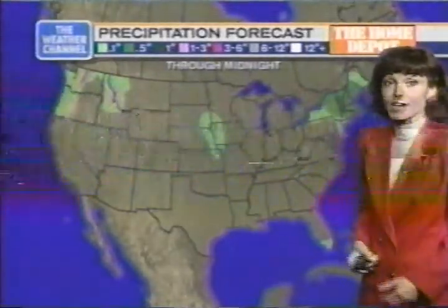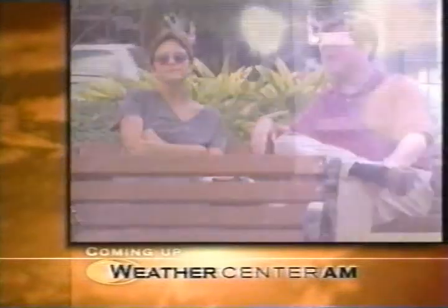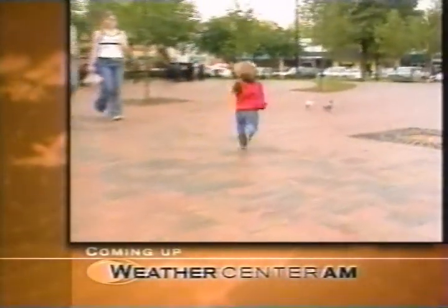More about this coming up in just a moment. Much of the country will enjoy a beautiful fall day, but it could be a wet commute for folks in the Northeast. Details ahead on Weather Center after your local forecast.